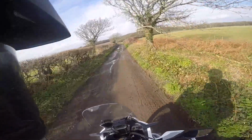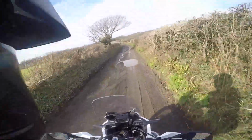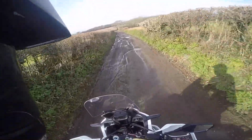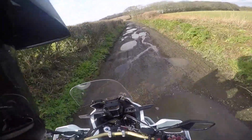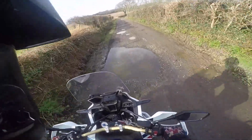Nice, plenty of low down punch. Like I said, it hasn't got the rider modes like a lot of the others, or enduro and all that. It's just what it is. It's just more raw. But yeah, beautifully balanced. It changes direction wherever you want to go. Really nicely off-road orientated.